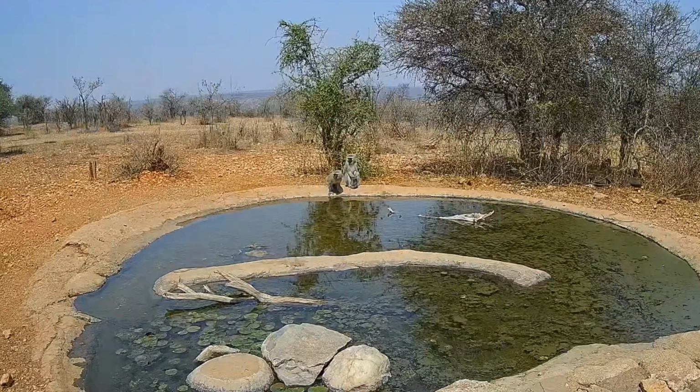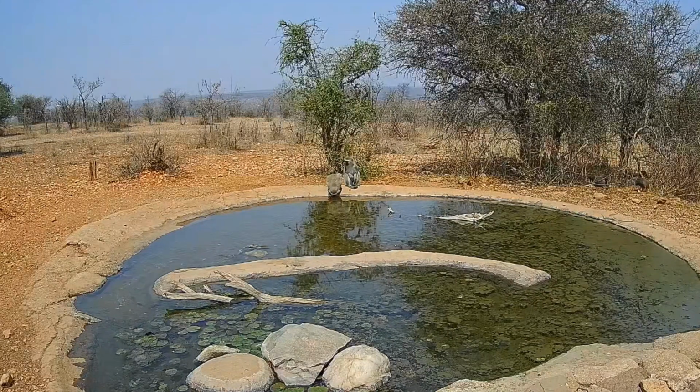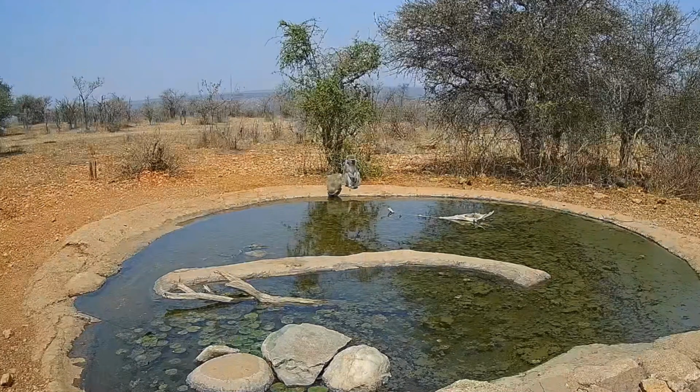The vervet monkeys don't often go down to the waterhole, they are quite vulnerable. Baboons can handle themselves against most predators, except maybe for lions, but even an eagle would take out these monkeys.